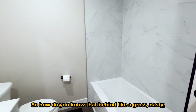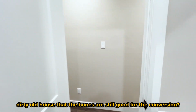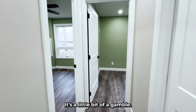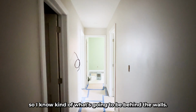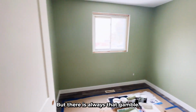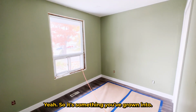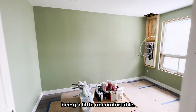So how do you know that behind a gross, nasty, dirty old house, the bones are still good for the conversion? It's a little bit of a gamble. I know this area really well myself, so I know kind of what's going to be behind the walls, but there is always that gamble. You never exactly know, but it's part of real estate investing, unfortunately. Yeah, so it's something you've grown into. Exactly, yeah. Something you just got to be comfortable being a little uncomfortable.